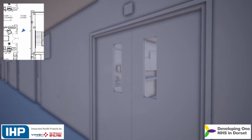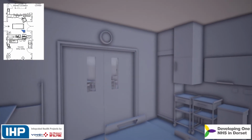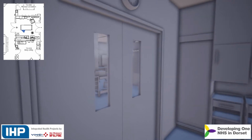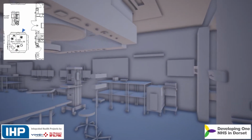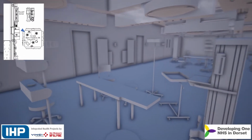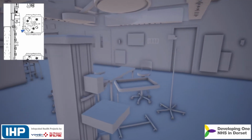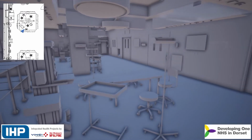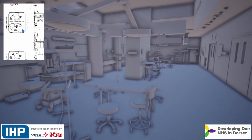We enter the barn theatre with its 4 operating tables via the dedicated anaesthetic room. Barn operating theatres are large, open-plan facilities where multiple operations can take place under individual ultra-clean air canopies. This theatre will be used for elective orthopaedic operations. The barn theatre is 220 square metres. That's almost the size of a tennis court.